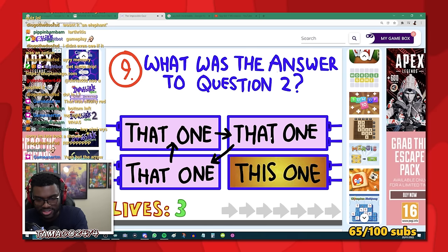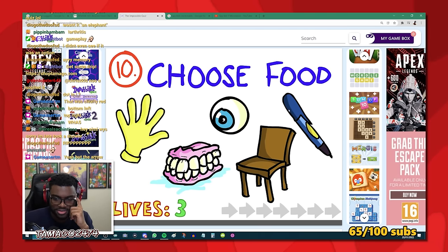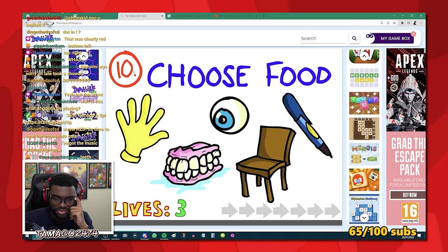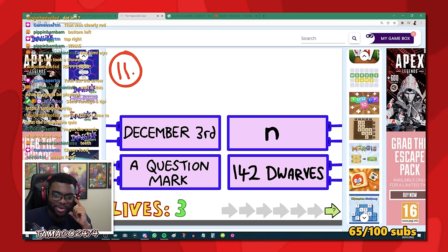The top right. Task number 10, choose food. Well, none of these looked like food to me. I could imagine someone eating an eyeball. It wouldn't be a pleasant imagination, but I could imagine it. Choose food. Choose food. Oh, okay. Like chewing. Teeth. They chew food.